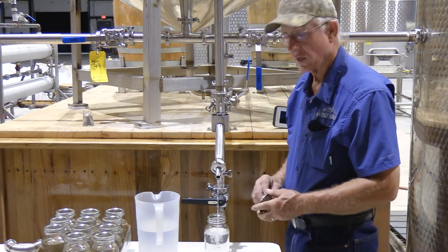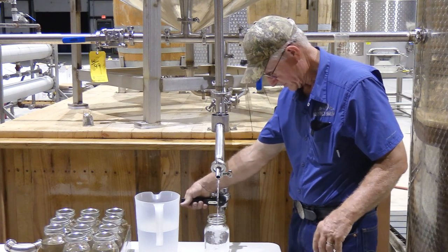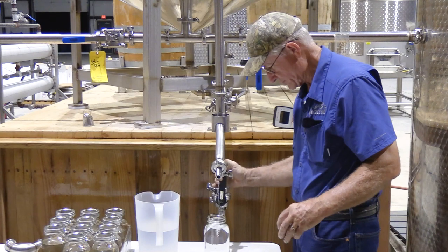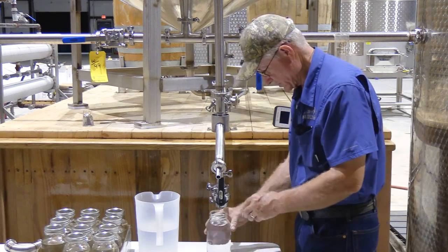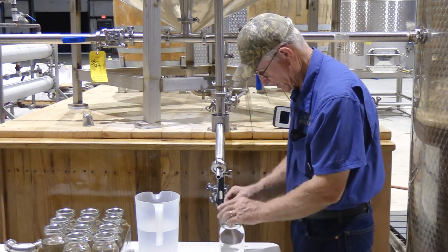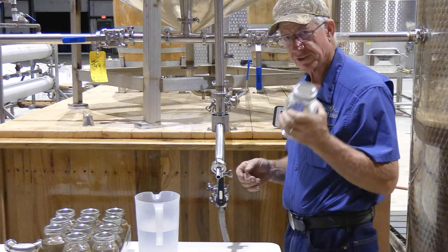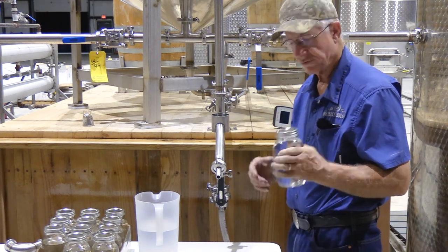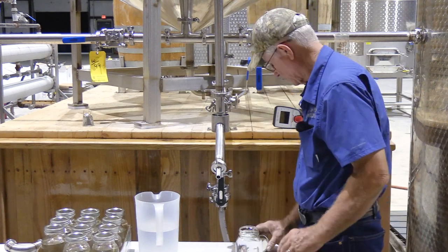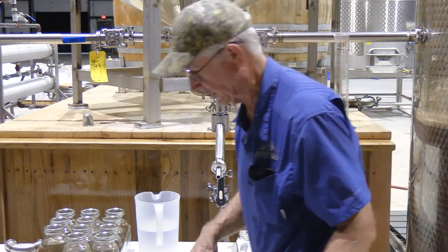But I am happy and tickled that I got to chase a dream and live long enough to fill the last jar of moonshine. Let's just see what kind of proof this is. Let me get this running back where it's supposed to go first. It's still running a little bit.